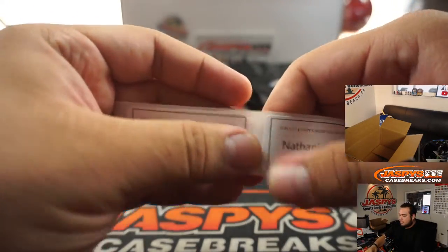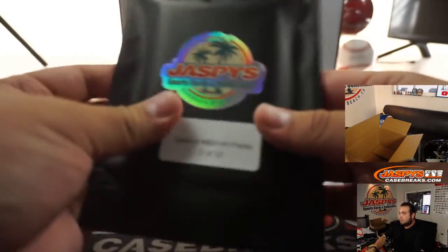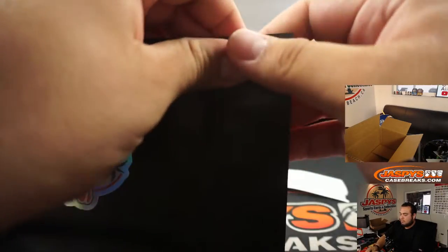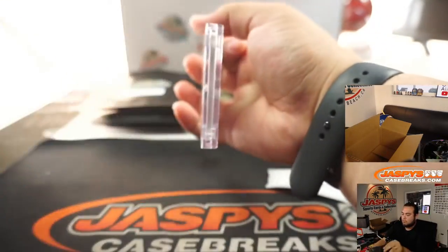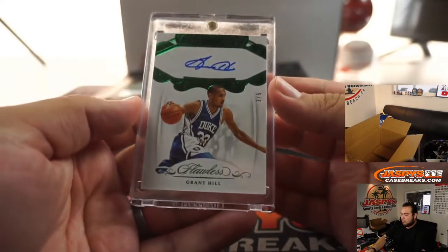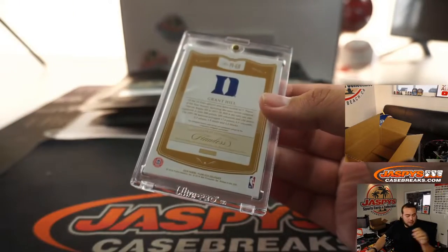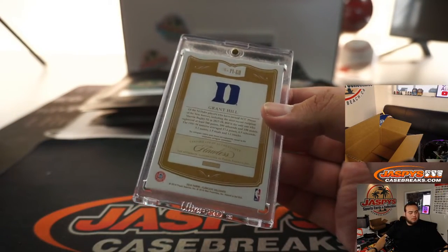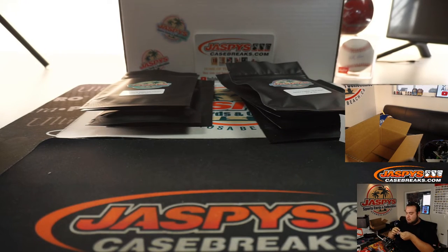Mike. Pack 2. We got a 3 out of 5 Grant Hill autograph from Flawless Collegiate. Duke. Grant Hill. There you go, Mike.